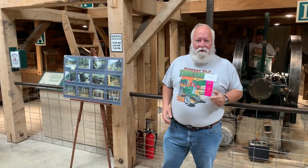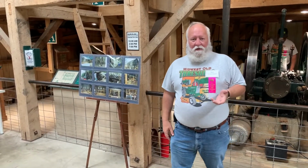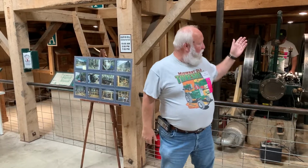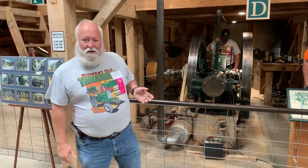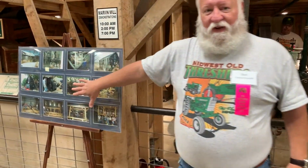Welcome to Marvin's Mill. Marvin's Mill comes to Old Threshers from Fayette, Iowa, up on the Volga River. Years ago, all the mills were on rivers and they were used by the water to turn the mill. Today, this one runs on a 15 horsepower Foose engine that these guys are going to start here in just a little bit.